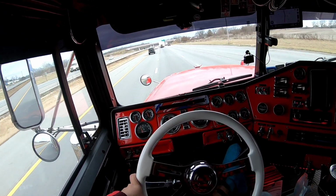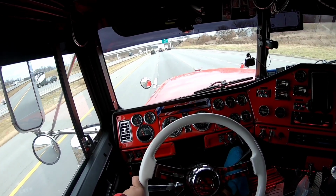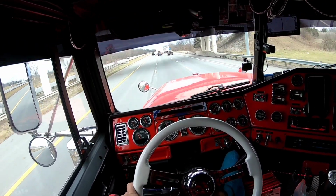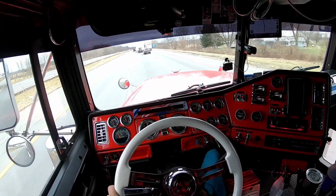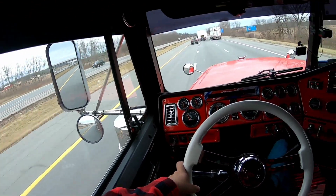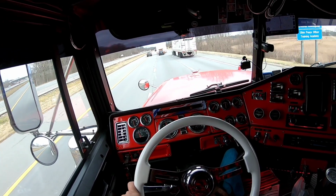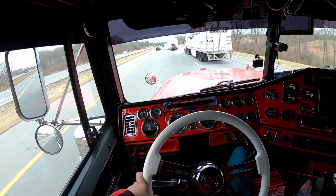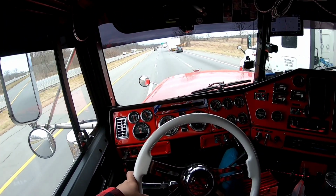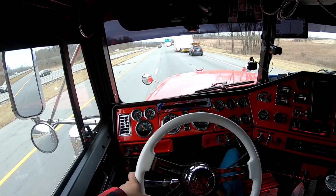I was an escort driver for FEMA trailers back in like 2012, with Katrina, I guess it was, that hit down there in Texas. We'd haul them down to Texas from Maryland. They paid me $1 a mile to drive a little car behind a semi truck hauling a mobile home. Pretty good money. I'd like to do oversize. I think it'd be fun.